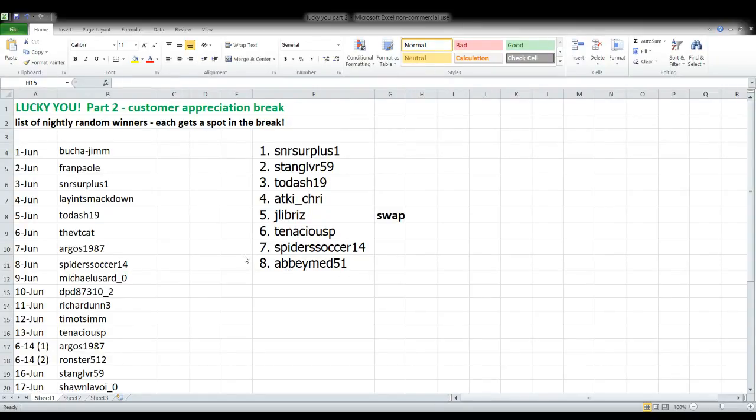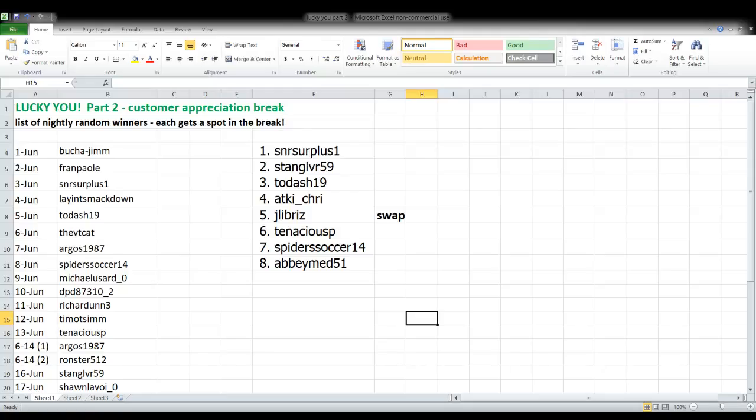So that means that Tim Ott Sim is now in on the regular break because we had somebody swap out. Jack swapped out. He doesn't want one of the hits out of there. So that means that we are putting, why does this keep going away? We are putting Tim Ott Sim in, and he will have a chance at one of the hits out of the box.